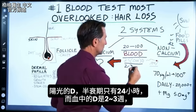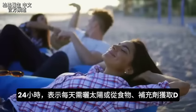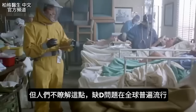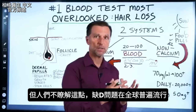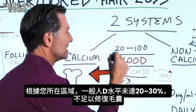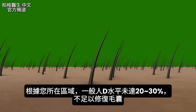This is like 2 to 3 weeks. 24 hours. This means you need daily amounts of either sun or the vitamin D from the food or the supplements. And people don't realize this. This is why we have such a massive epidemic of a vitamin D deficiency problem worldwide. In fact, the average person, depending on where you are in the world, has like less than 20 to maybe 30. That is not enough to create a therapeutic change to be able to feed the hair follicles.